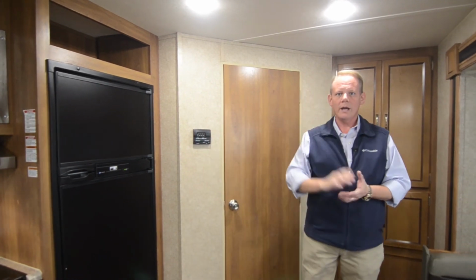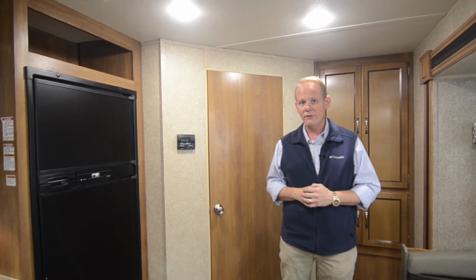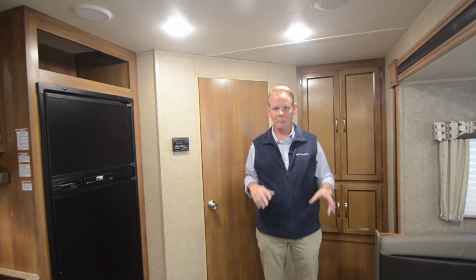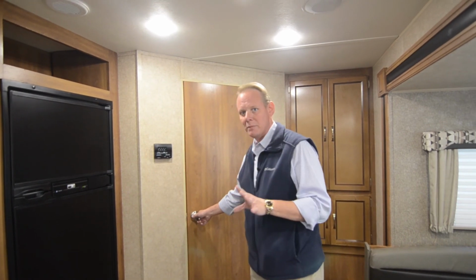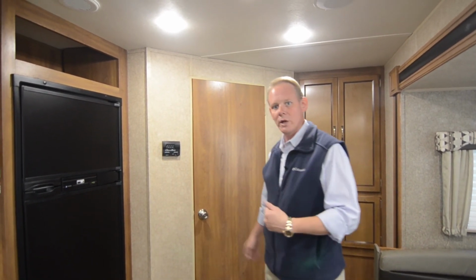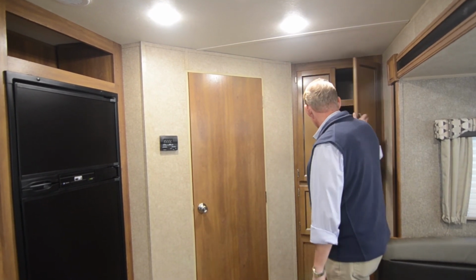Now this has one ducted air conditioner in the ceiling, and it is upgraded to a 15,000 BTU, and you will have zero trouble getting this icy cold in even the hottest summer days. You're just able to really cool this area down quickly with 15,000 BTU. So we always do the 15,000 BTU upgrade on all of the 243 RBSs, and pretty much every one of our trailers has that upgrade.